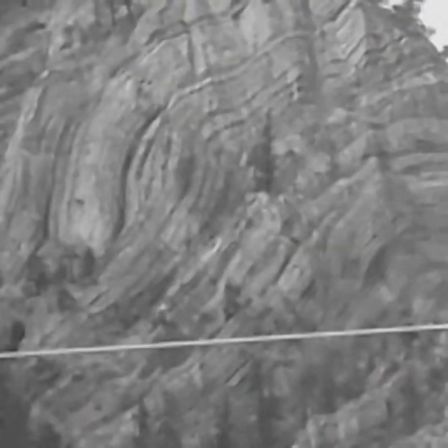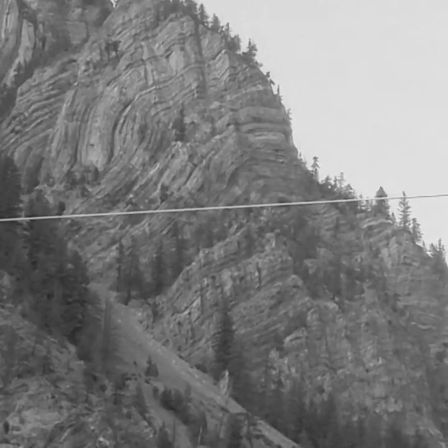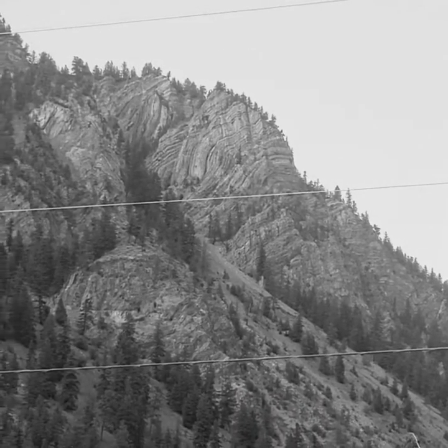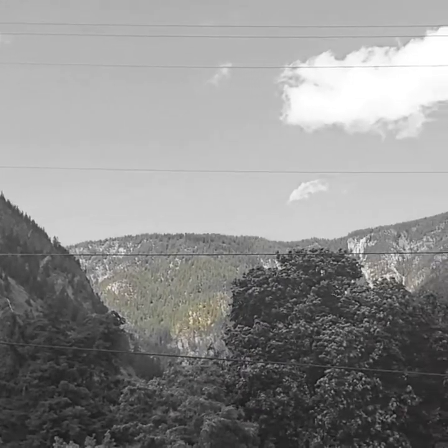The striations of the mountains. Look at that. I did a different filter on this one. Those are amazing. See it up close, the real thing.